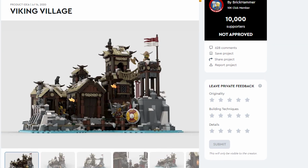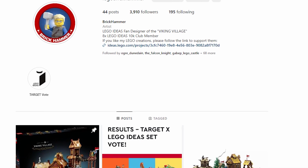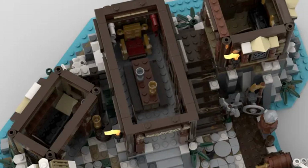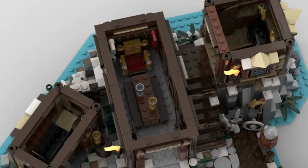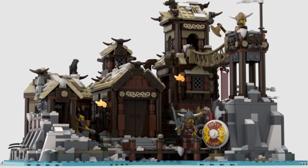So this set is a LEGO Ideas set, but not your normal LEGO Ideas set. The original design was made by a guy called Brickhammer. You can find him on Instagram. Really great guy. Really put a lot of love and work into this set. Originally he put this set up on LEGO Ideas, and it did get the 10,000 votes, I'm pretty sure twice. But it wasn't picked for the Ideas project.